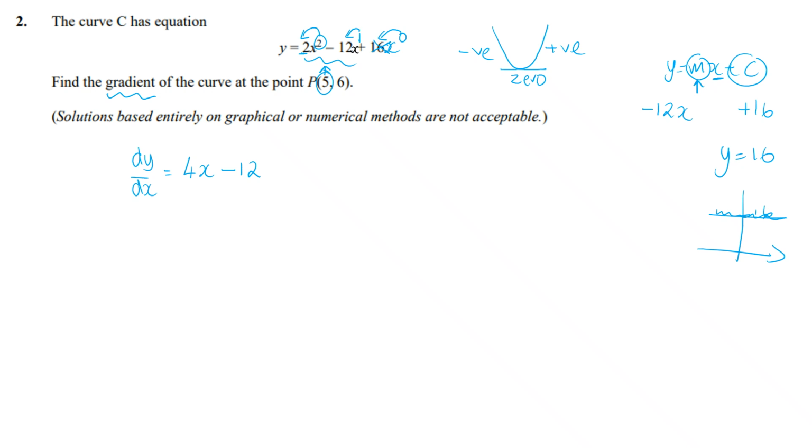Now all we need to do is substitute in the fact that we want the gradient at x equals 5. So when x is equal to 5, dy by dx is going to be 4 times 5 minus 12, which is 20 minus 12, which is 8. So at the point 5, 6, somewhere up here on the curve, the gradient, the slope of the curve, will be 8.